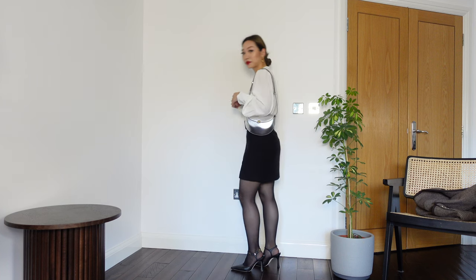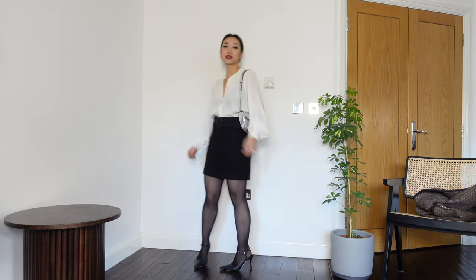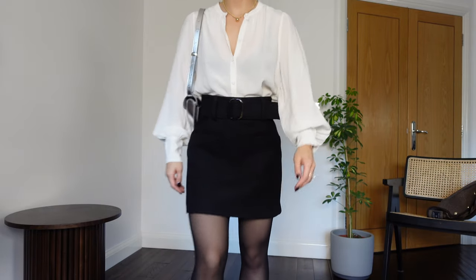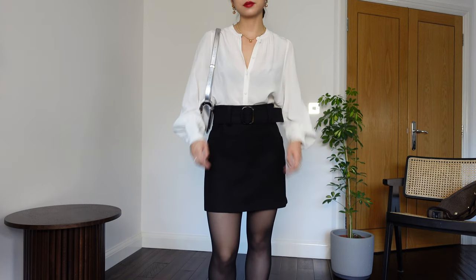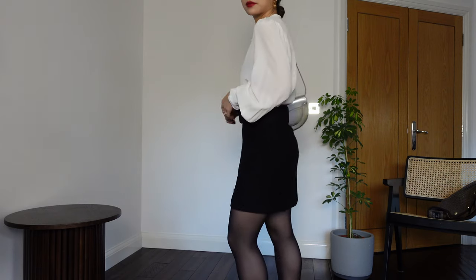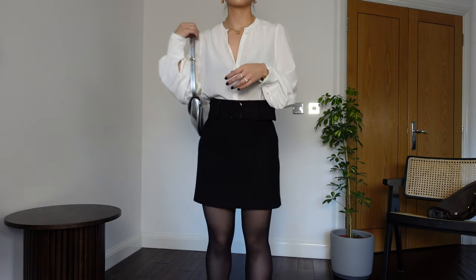This next outfit is nearly a full Cezanne look. I find that a lot of Cezanne pieces work really well to be dressed up or dressed down, which is probably why I have quite a few Cezanne pieces in my wardrobe. This skirt you would have seen recently in my Cezanne video. It is 100% wool. And I love that you can remove the belt and actually replace it with any other thick waist belts that you have.